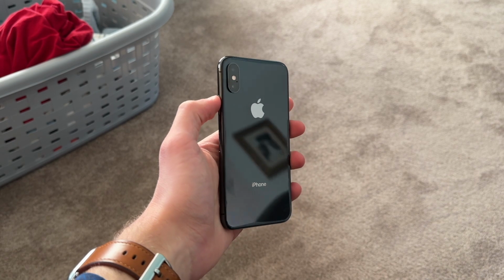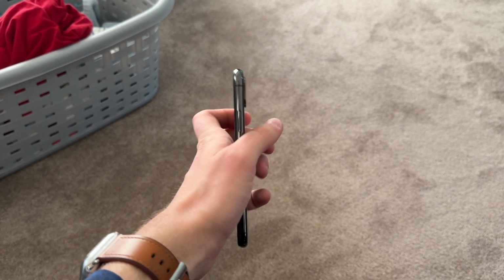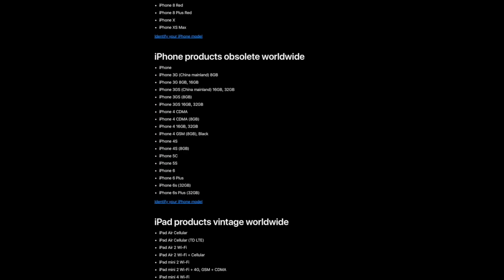I'm going to quickly start by mentioning iPhones you shouldn't buy because they currently don't get the latest iOS updates, and those are the iPhone 10, the iPhone 8, the iPhone 7, and all older iPhones. Because they don't get the latest iOS updates, a lot of developers are stopping support for apps on them, which is starting to make these phones unusable.